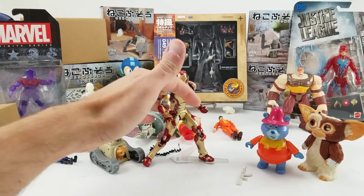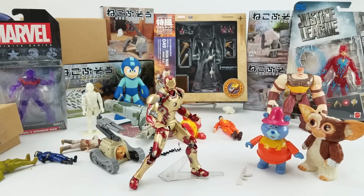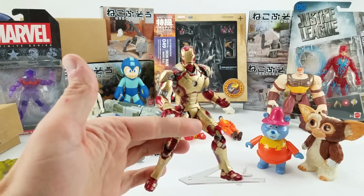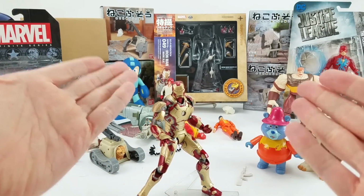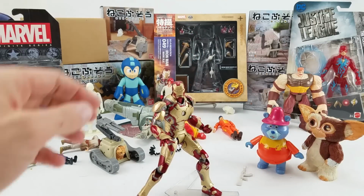I looked at just about all the ones that existed when we did the 10 best Iron Man figures because I wanted to make sure I was being as accurate about that as possible. But it's always different when you can actually put your hands on stuff and get a better sense for the way the thing is put together and the quality of the sculpt and paint. And of course, most of these import brands come with a lot of accessories: extra hands, repulsor blasts, stands, and all that stuff.